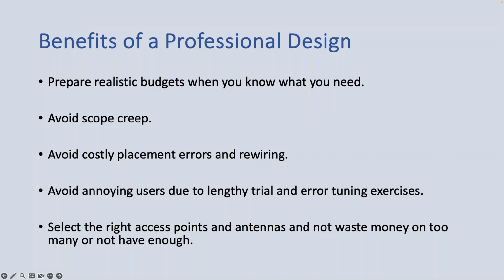So some of the benefits of having a professional design done, one of the things is that you can get a realistic budget so that you know what you need and when you're going to need it. You can also, by doing a professional design, avoid scope creep because you have a document that states, this is what we're building. And so you have something to match that against to what's actually coming out in the end.